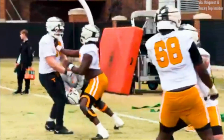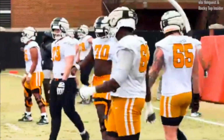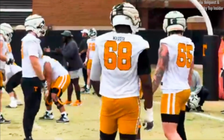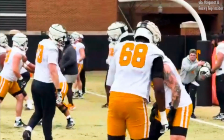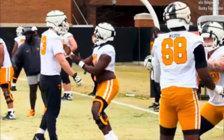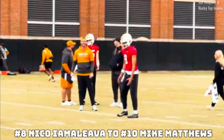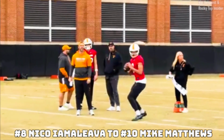So right here, all we're doing is getting into our pass sets, working on our footwork, which looks great from both of these players. But the hand placement, that punch, all of that looks good. So this is what you want a tackle room to look like. All the guys look long, they look lean, they look quick, explosive. That is what an NFL tackle is supposed to look like. So I think that we've got several of them right here.